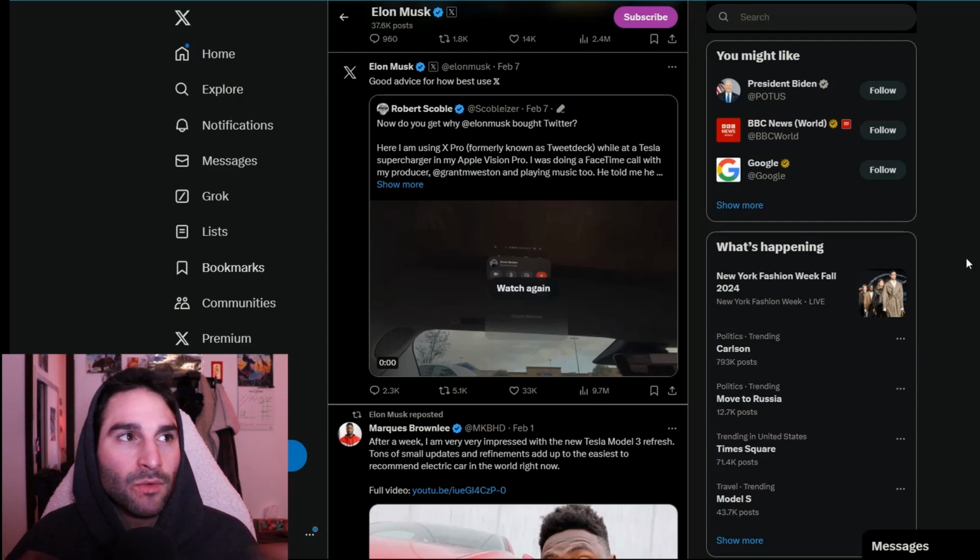And granted, this is V1. It's a prototype. Apple Vision Pro looks fucking sweet. I definitely won't be able to afford it. My brother probably will. We'll see if he gets it. It's a cool new toy. We'll see where it goes.